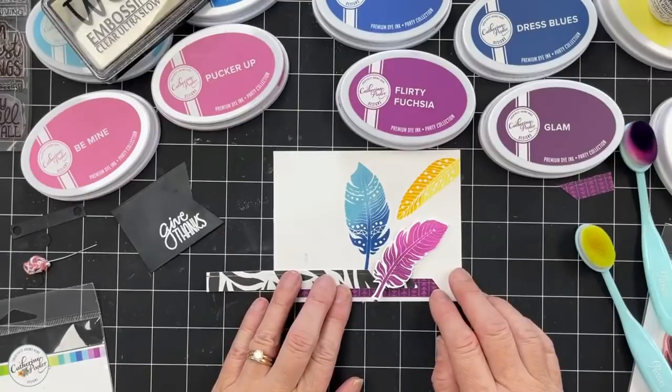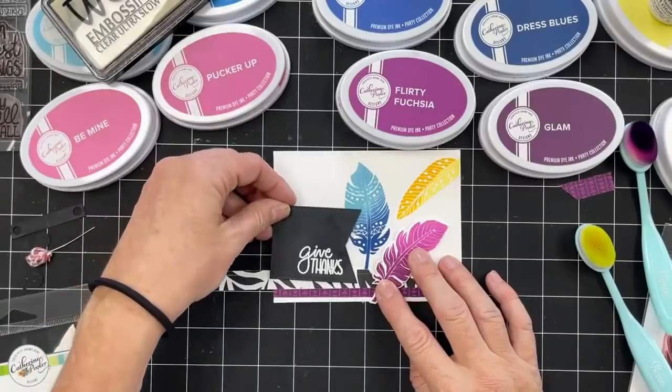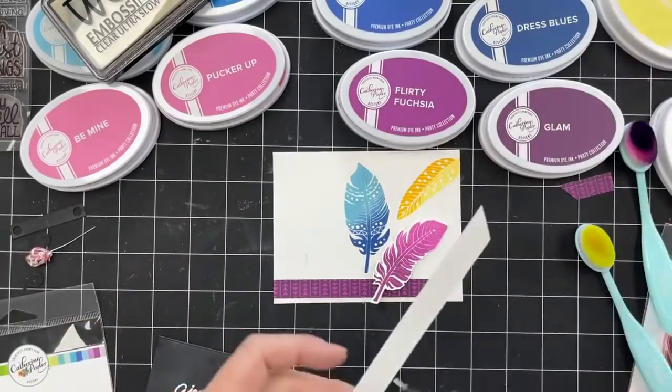I kind of feel like doing this. Love how striking these colors are. It'd be stunning on black paper, like a background or a frame of black.